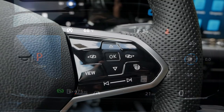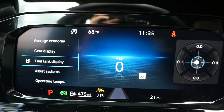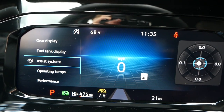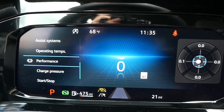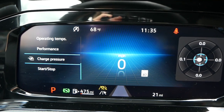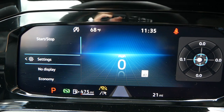Back on the touchpad, the two arrow keys that go side to side will offer access to the smaller displays on the left and right of the virtual cockpit, where you can select info that's more relevant to you while driving. By pressing on the up and down keys, you have a list to choose from, and if you want a more minimal appearance, simply click on No Display.